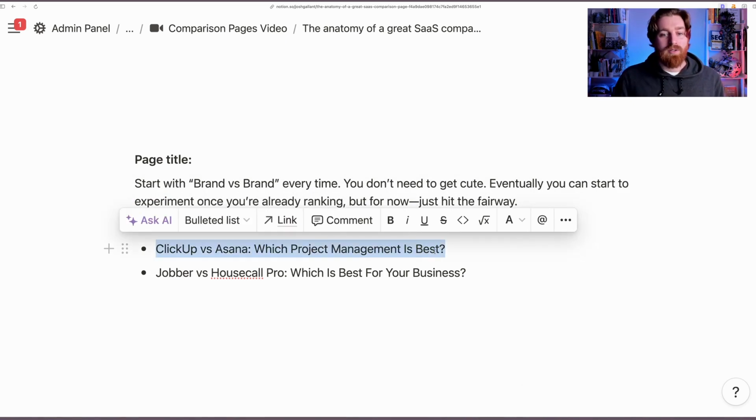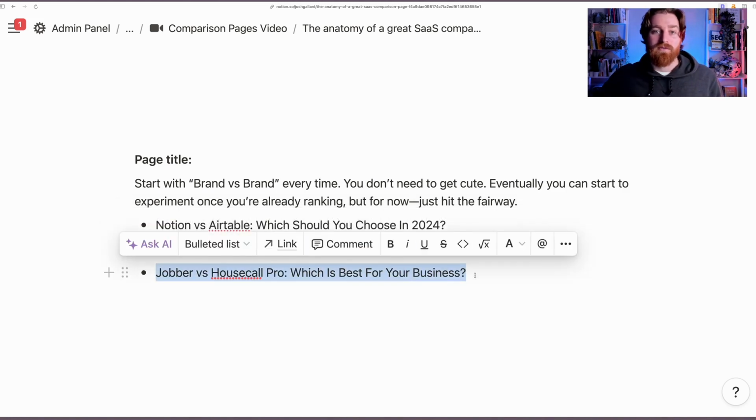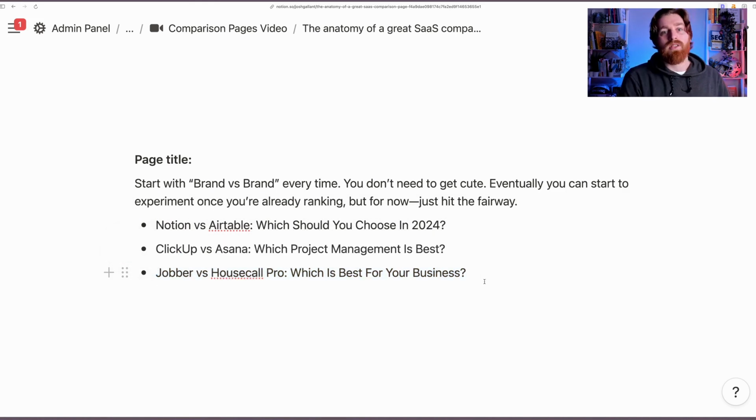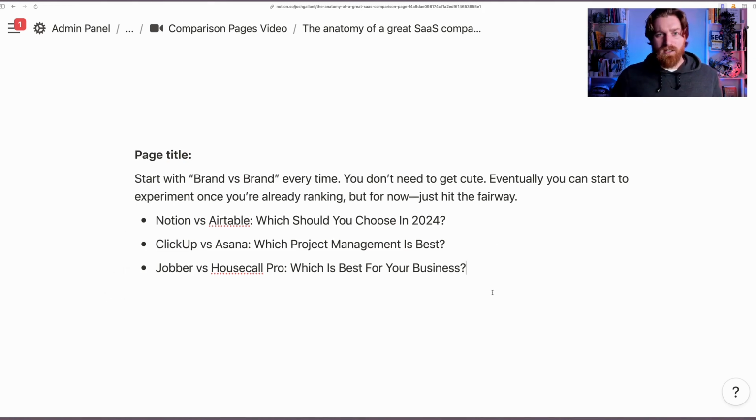ClickUp versus Asana, which project management tool is best? Simple, it's going to work, it's going to rank. Jobber versus Housecall Pro, which is best for your business? Simple, it's going to work. You don't need to come up with the most creative page title in the world from day one. As you start to rank, sure, experiment, take some chances, take some risks. But day one, keep it simple, keep it straightforward. There's nothing wrong with that.